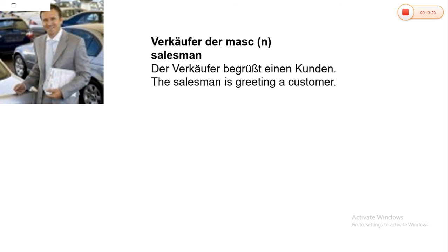Verkäufer, a masculine noun, der is used as an article. Salesman. The salesman is greeting a customer. Der Verkäufer begrüßt einen Kunden.